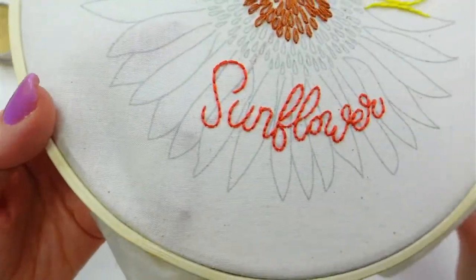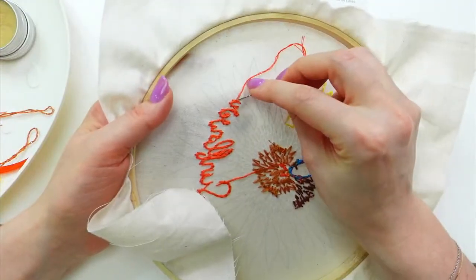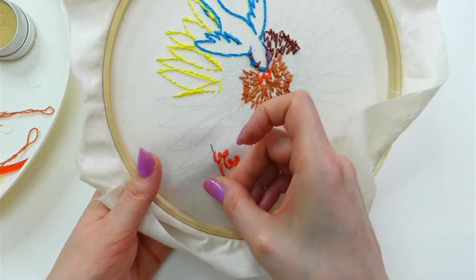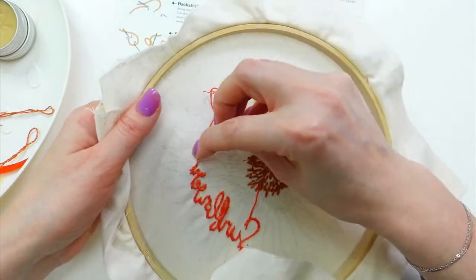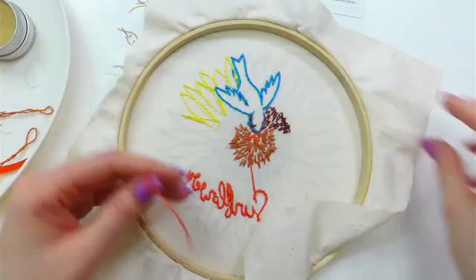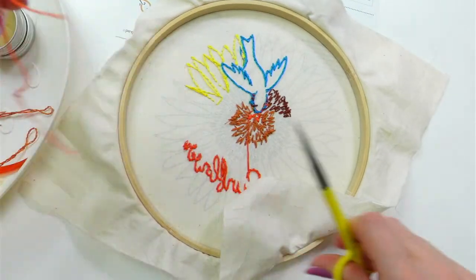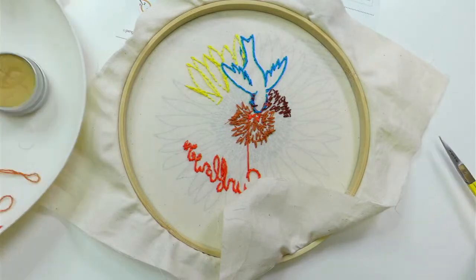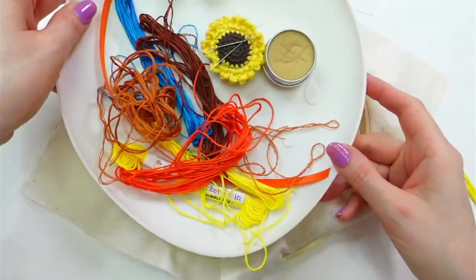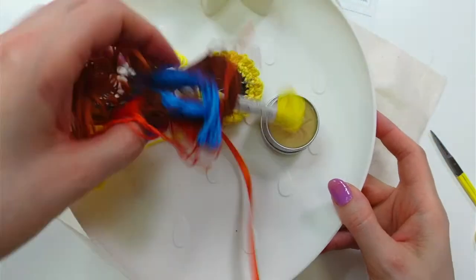Sunflower! Okay, I think that turned out pretty cute. Let's weave in the ends here. Fun. All right. Snip that, and I think this piece is small enough. I'm not going to keep that. Throw it in my little garbage pail of that strawberry tray that I'm using for this project.